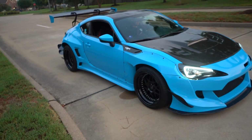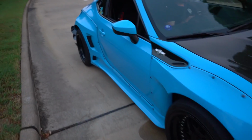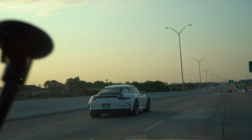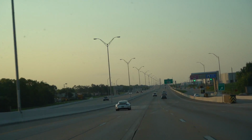We got Mr. Sinclair Photos picking us up in the Rocket Bunny FRS. Let's get on down there to the show. Oh, RS. Oh, yeah. Sent it for the boys.